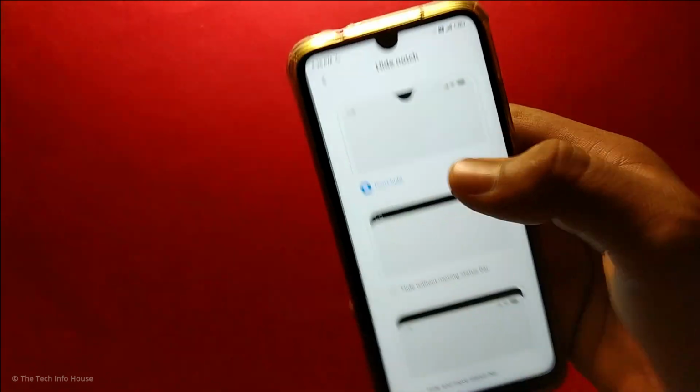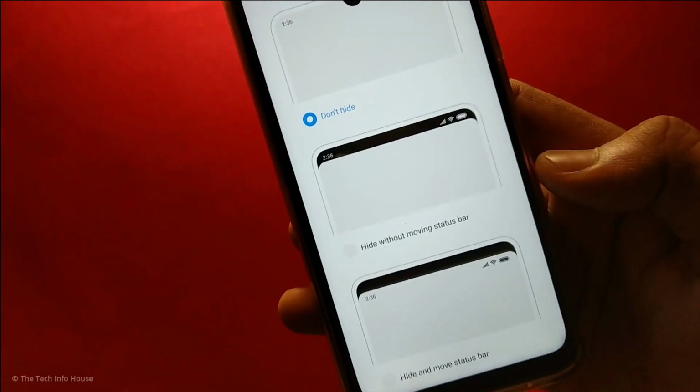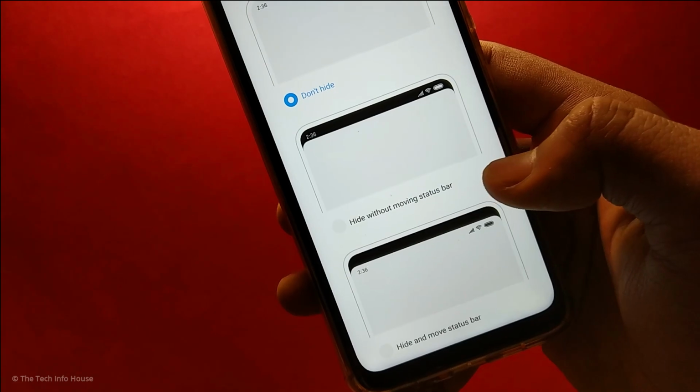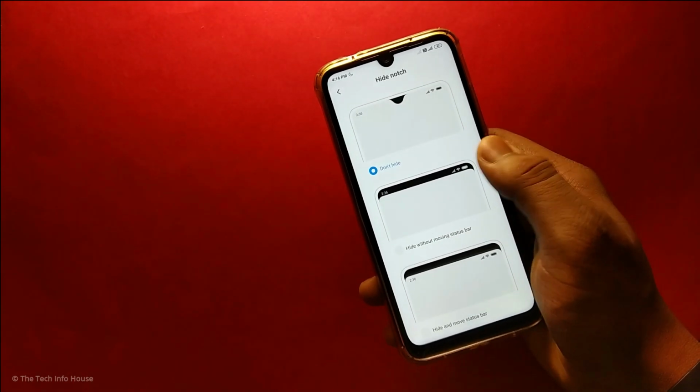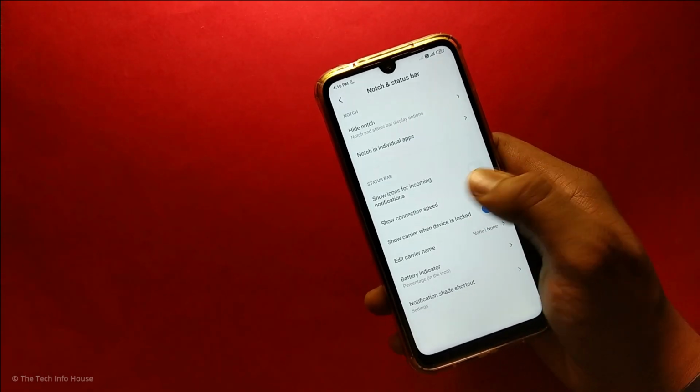As you can see, they have provided you a dedicated section where you can hide the notch, hide without moving the status bar, and hide and move the status bar. So it's a welcome addition for the ones who absolutely hate the notch.